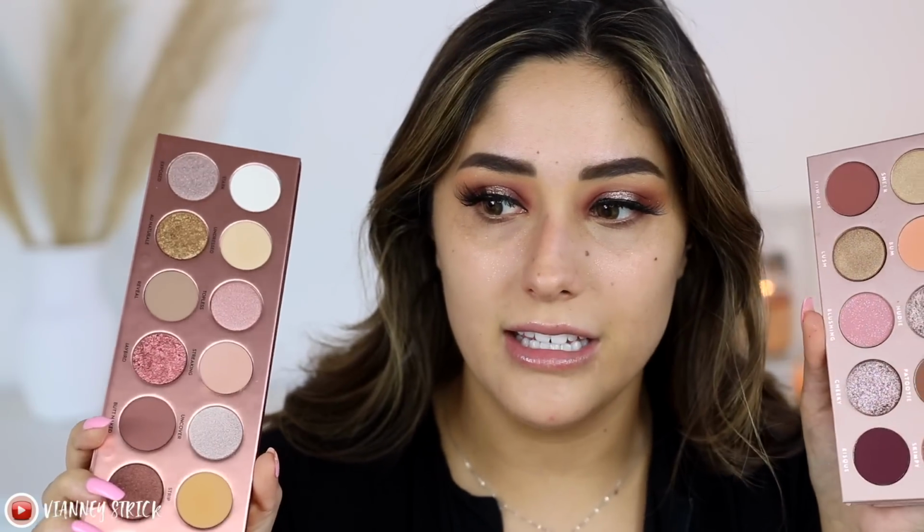So here are my official thoughts of my first impressions. I definitely feel, assuming that this formula is the same as Nudie Patootie, that these are the ultimate soft glam palettes. If you want a very vibrant palette for a colorful look, I don't think these are the ones for you. I think that if you're into soft glam, if you want shades to be a little bit more muted and you want them to blend well, but you can still build them up, then you're really gonna like this.